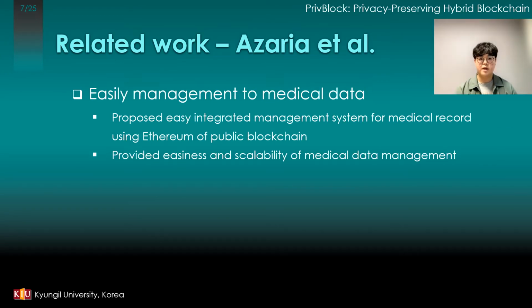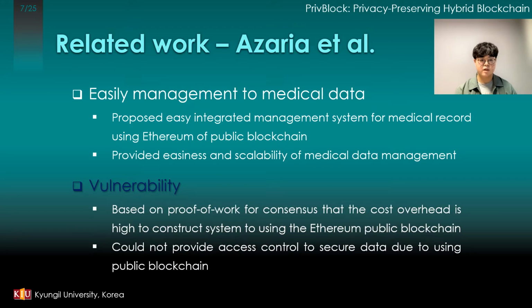Another is a new medical data treatment based on public blockchain by Azaria et al. It could easily manage data using Ethereum, which provides easiness and scalability of medical data management. However, it could not provide access control also. Furthermore, it requires high computational overhead because the system uses proof of work or consensus that has high cost to construct the data structure.